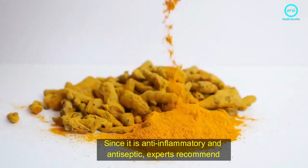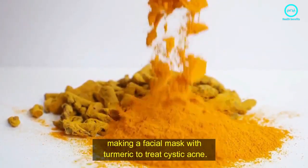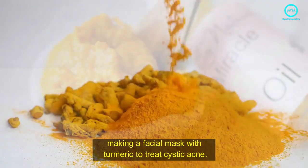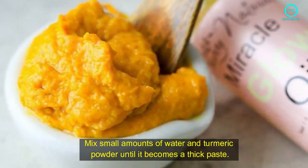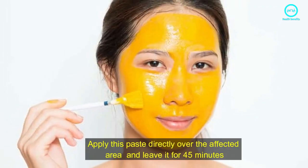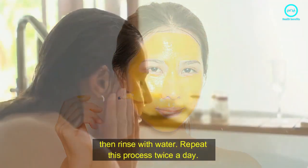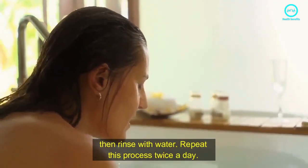Turmeric. Since it is anti-inflammatory and antiseptic, experts recommend making a facial mask with turmeric to treat cystic acne. Mix small amounts of water and turmeric powder until it becomes a thick paste. Apply this paste directly over the affected area and leave it for 45 minutes. Then rinse with water. Repeat this process twice a day.